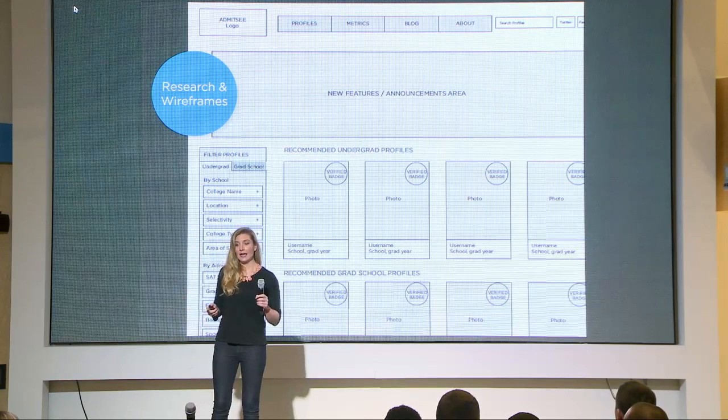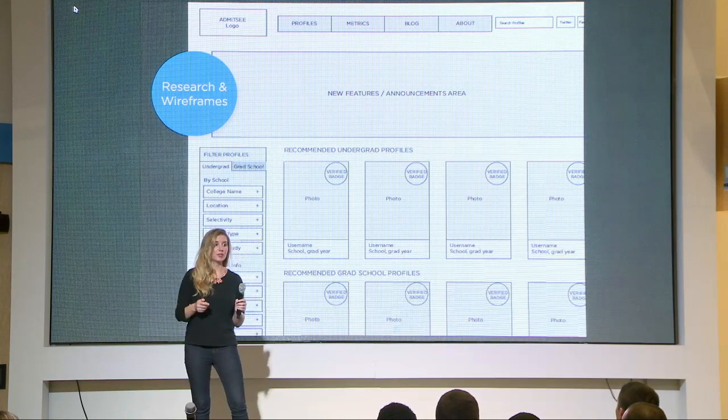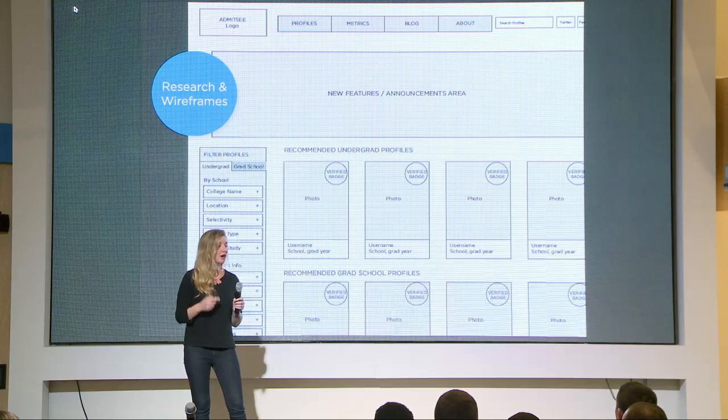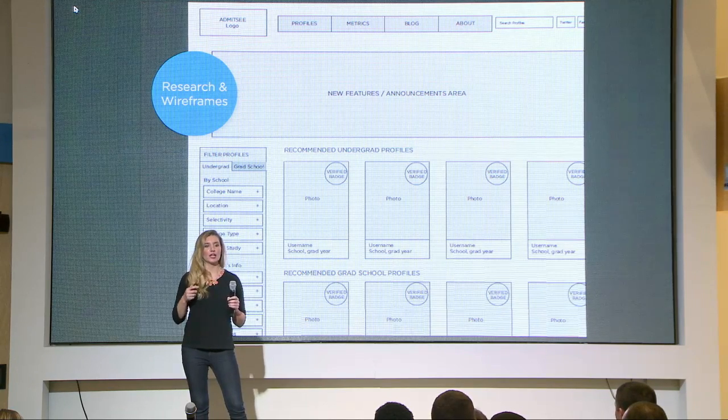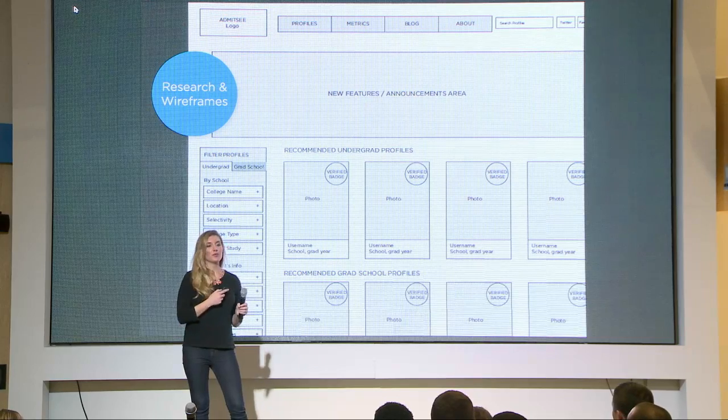If you are not a technical co-founder, it's really important that you know how to build mock-ups, that you know how to wireframe, that you know how to sketch everything out. You need to do a lot more up front because developer hours are sacred. These are our first wireframes.